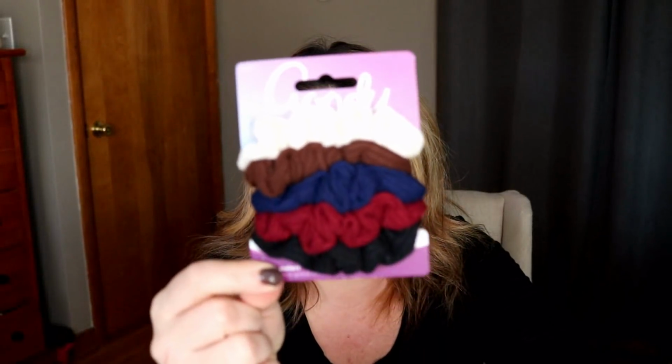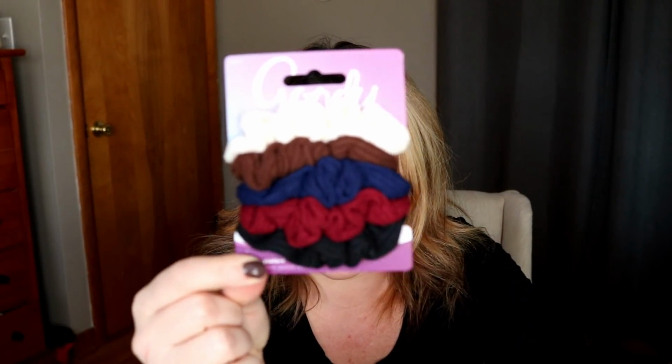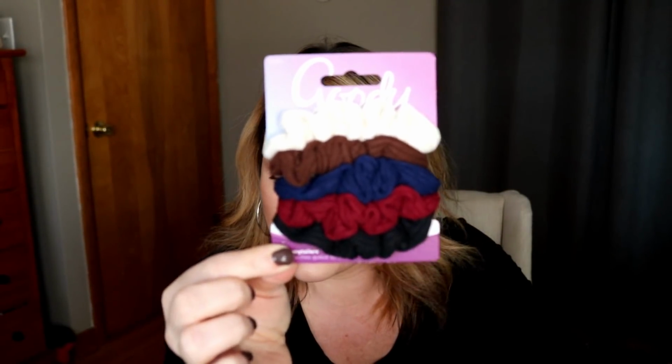Okay, scrunchies are back. If you didn't know that, now you do. 90s have came back. I'm feeling real old. But scrunchies are back in. I picked these up for Rhea because she wants them because they're vintage. Vintage, girl, please. But yeah, these were $1. So just little stocking stuffers.